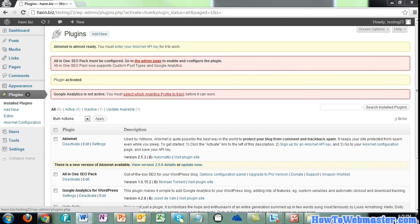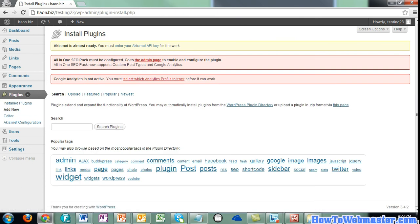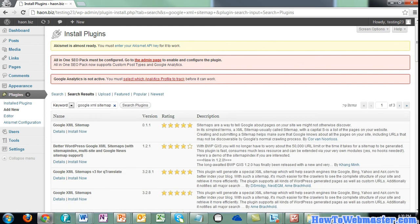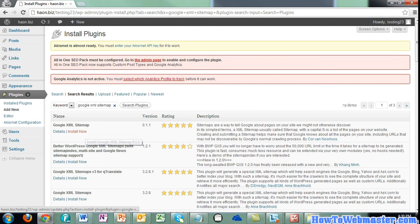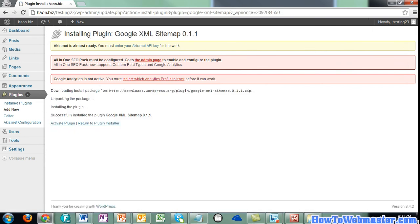The next plugin that we're going to need to install is the Google XML sitemap plugin. So we're going to type in Google XML sitemap plugin. And there we see the Google XML sitemap plugin right there. We're just going to click Install Now to install that plugin, and we're going to activate it.